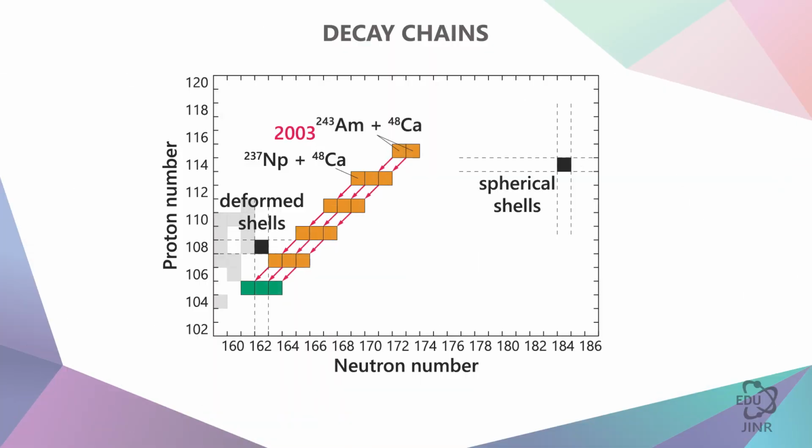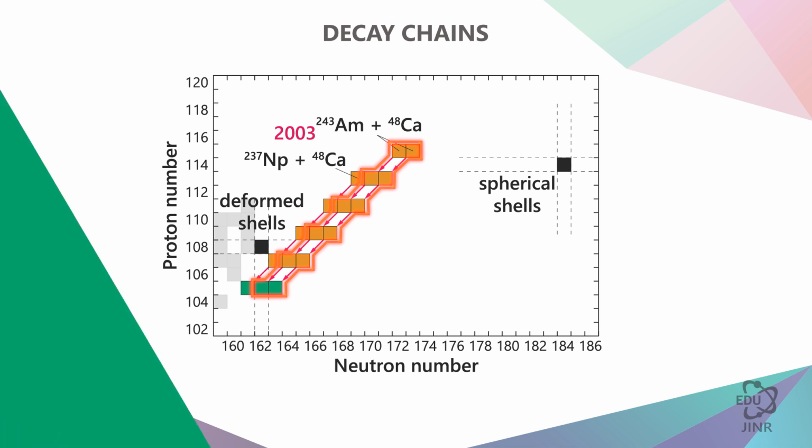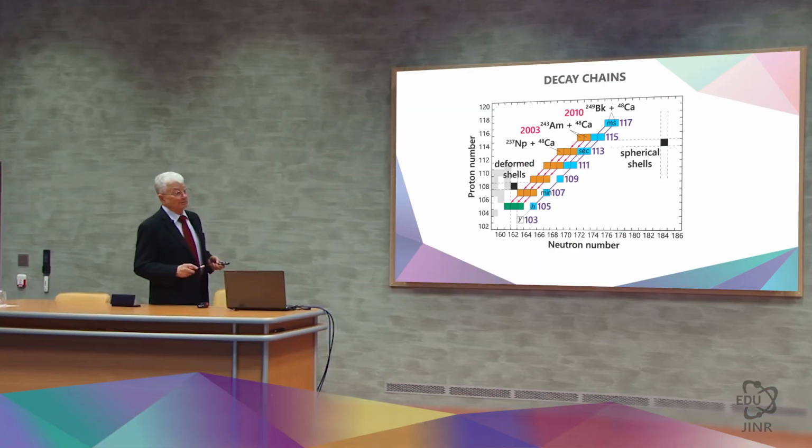In 2003, americium-243 and calcium-48 was used instead of neptunium, thus moving 1 step higher and 2 neutrons to the right, giving us 5 decays and then spontaneous fission. It would be nice if we take element 117 with calcium-48. This experiment was done in 2010, where 6 alpha decays were followed by spontaneous fission, which looks like this.